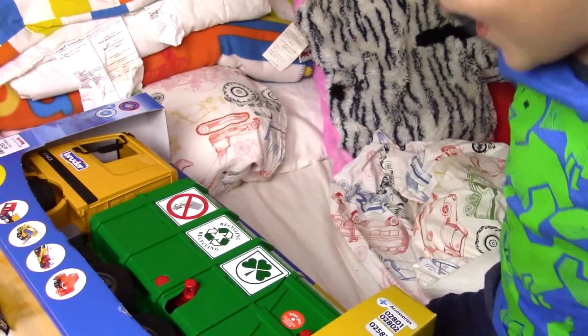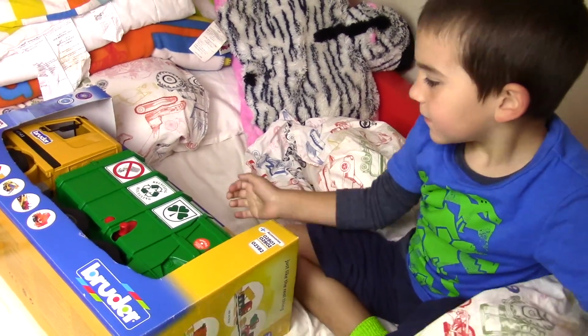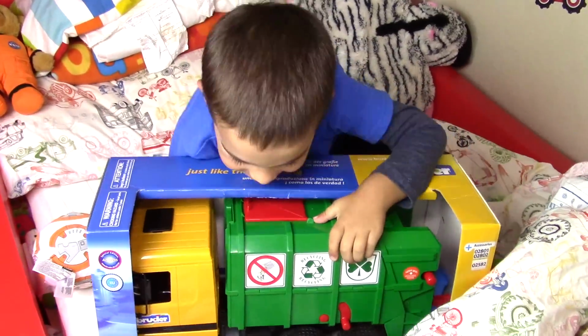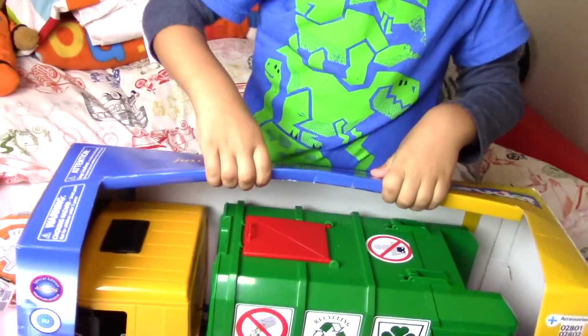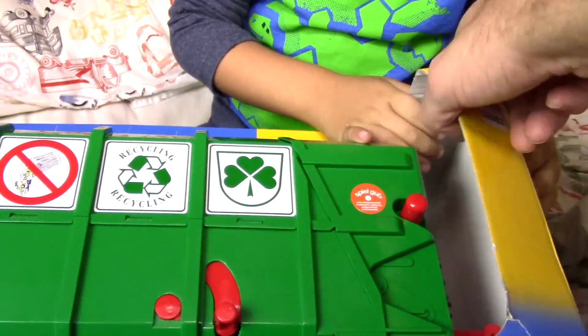What is it? A garbage truck. Oh my goodness, a garbage truck. Are we gonna unbox it? Yeah. Let's do it. Rip it open. I think it can come right open. Jack, rip at it. Pull it out.